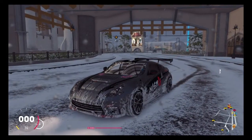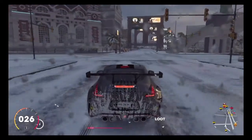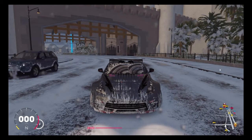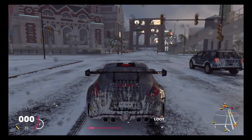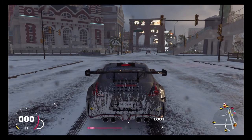But the Nismo is still up there. But yeah, the Z34 wins overall with this little versus video. Tell me which one you think is the better one down below. I'd love to know. Obviously, I love both of these vehicles, but the Z34 came out on top. So tell me which one you prefer down below, the Nismo or the Z34.